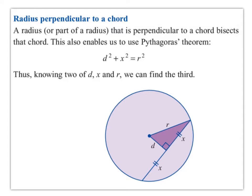So Pythagoras' theorem we know to be c squared equals a squared plus b squared, where c is the longest side. But we can actually rewrite it as r squared equals d squared plus x squared, where r is the radius, so the radius would be the hypotenuse. D would be the perpendicular distance between the point and the chord, and x would be the other side of the right angle triangle. Thus, knowing 2 of the d, x and r, we can find the third. So remember that a chord is bisected, which means cut in half, by the radius or part of the radius. So this length x is equal to this length x.